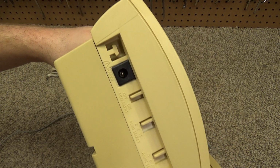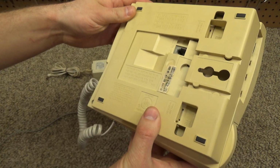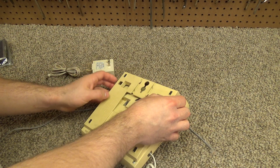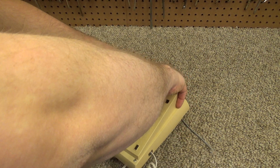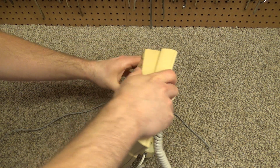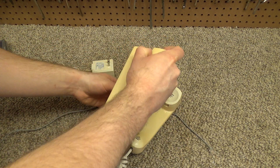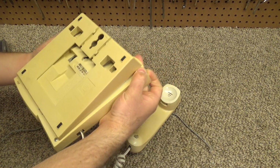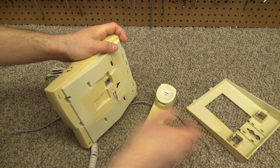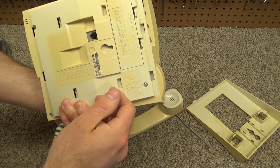So this does not have power indication information, at least not that I can see. Maybe there's some information residing beneath this irremovable label. There it goes. Sounds like something is loose inside this telephone. Might be some crumbs, some plastic crumbs.